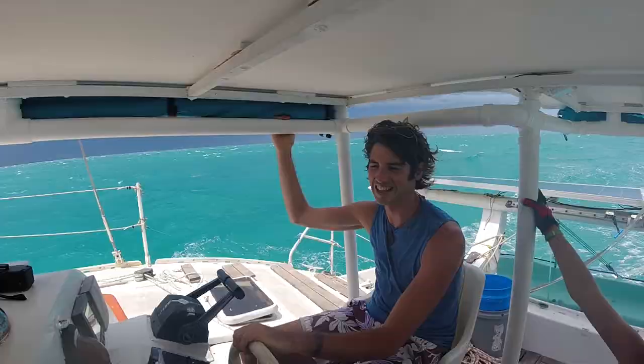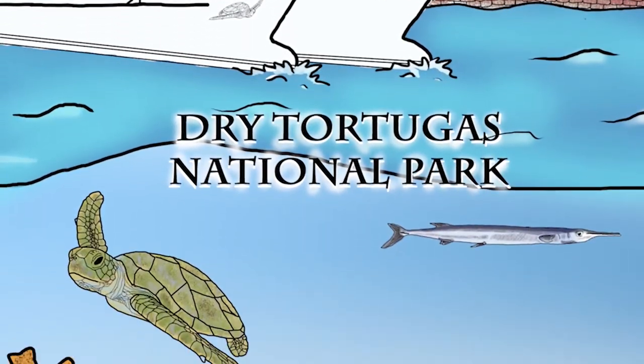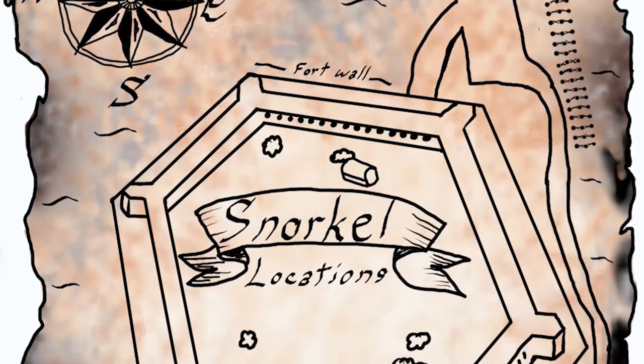On this trip, we're headed to the Dry Tortugas, and we found some amazing things there. I ended up making an entire coloring book just about the Dry Tortugas.